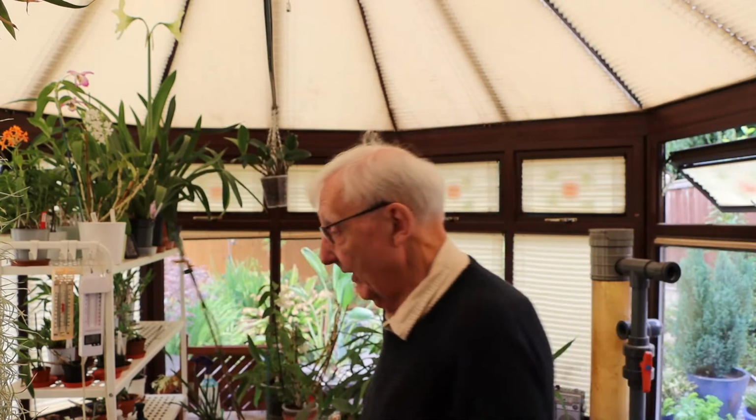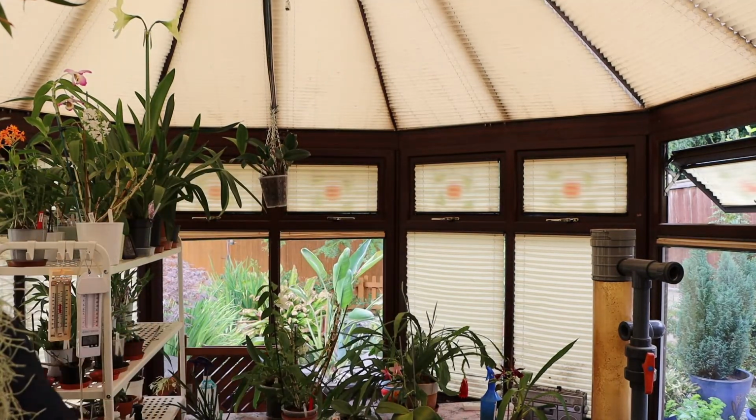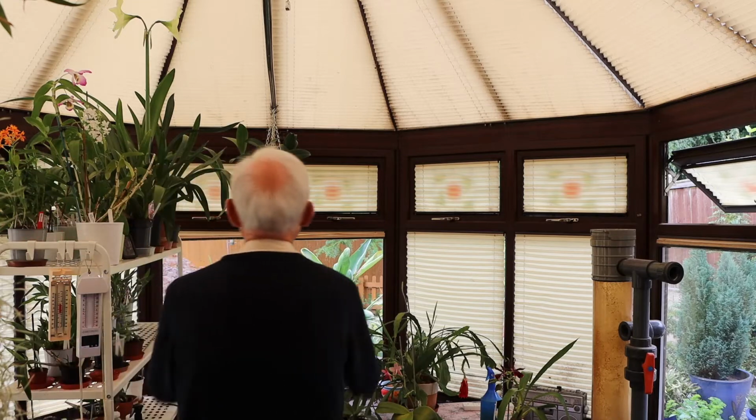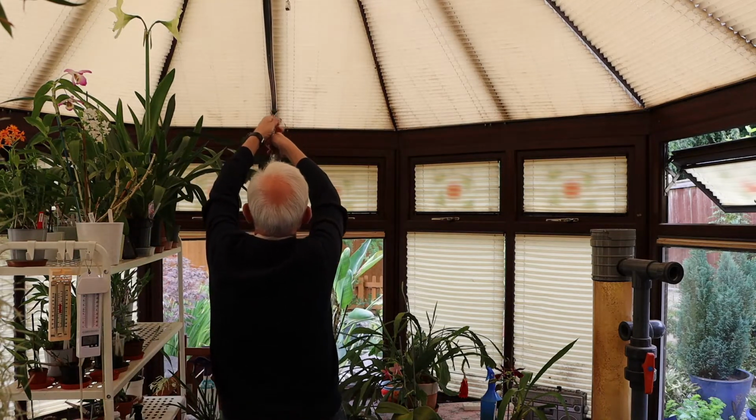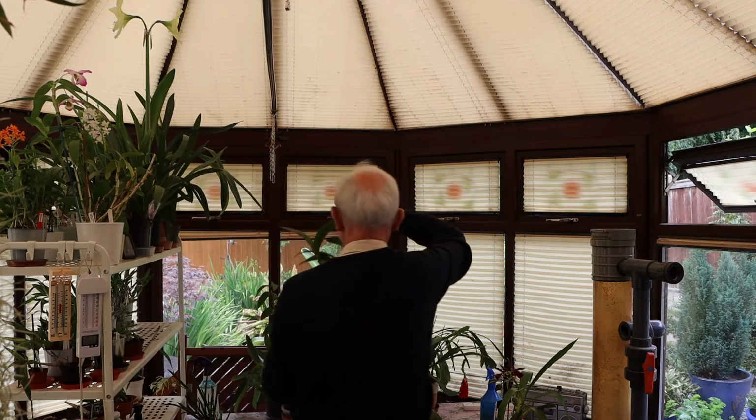So Psychopsis mariposa on the way. Hopefully we'll see that next month. One I hope we'll see. I have no idea whether we will or we won't.